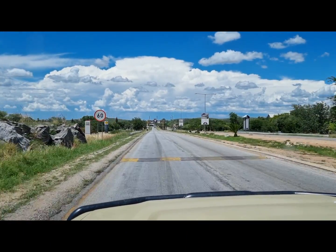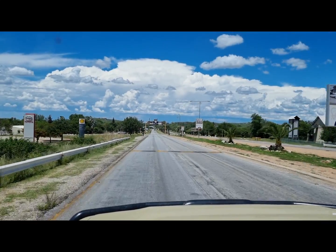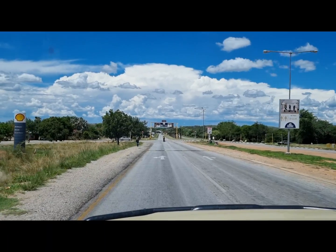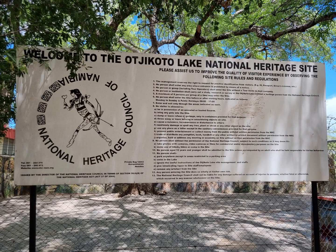Coming into Tsumeb, which is now quite far up north after Grootfontein. Grootfontein was quite delightful, not what I was expecting, and now we'll see what Tsumeb has to offer.